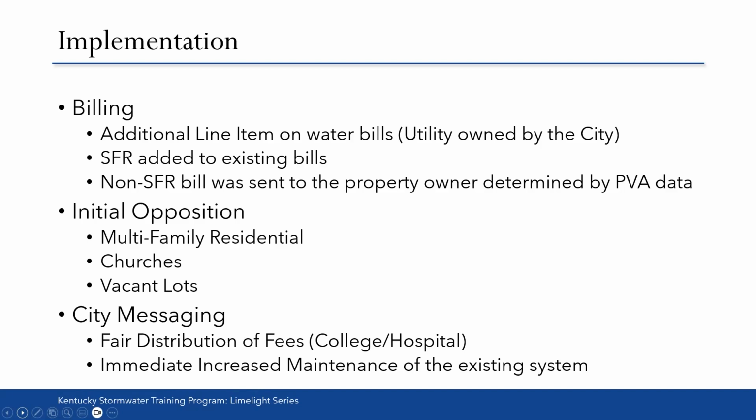Some of our initial opposition right out of the gate: multi-family residential landlords were the biggest opposition we received. I think it was more difficult for them to implement, and I'll talk about that on the next slide, the things we did to try to accommodate that. And probably some mistakes with churches. The huge jump on their water bill, from pretty much minimum bills to several hundred dollar a month bills, made them a big component of that.